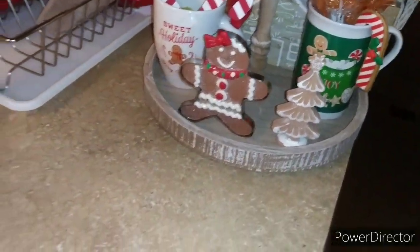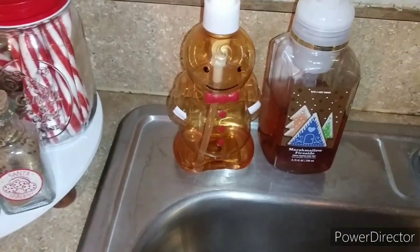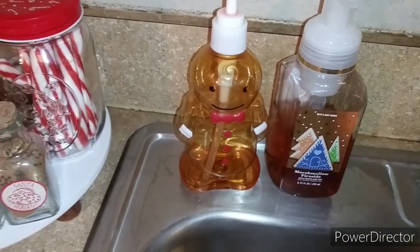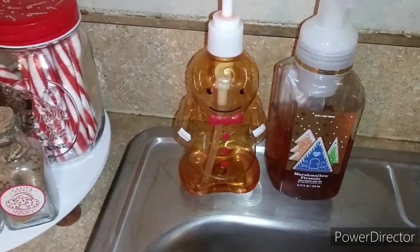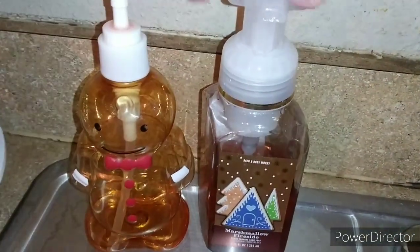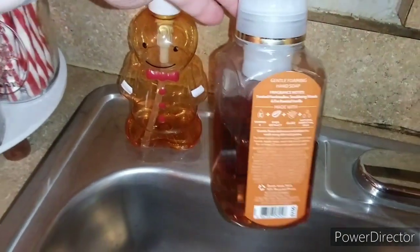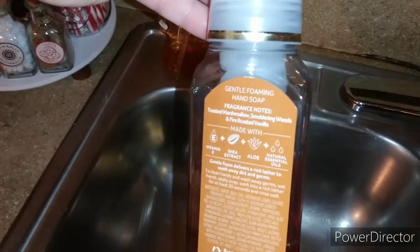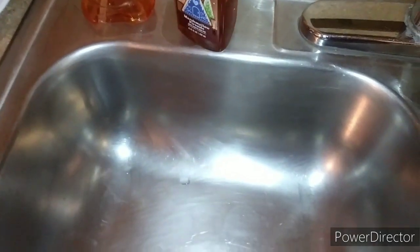And then coming over here, I have my little gingerbread soap. I do need to refill it with some Bath & Body Works soap. I got it from Dollar Tree last year. And then I have a Bath & Body Works soap. And this is the Marshmallow Fireside. It smells absolutely amazing. And we love the candle as well. And then here are the notes. Toasted marshmallow, smoldering woods, and fire roasted vanilla.